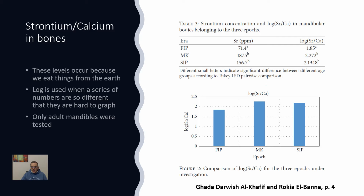And what they ended up doing is giving these charts. And I'm not a mathematician. I'm sure there are lots of you out there who know way more about math than I do. But they are looking at the log. What happens is, when you've got a really large number and a really tiny number, you can't really compare them, so you take the log, and it's based on 10. It makes it a little easier to graph and understand what's going on. The researchers chose to look at only adult mandibles because in children the bone is growing, and elements like strontium and calcium are still being built up at that point. If you look at only the adult mandibles, then it's usually set.